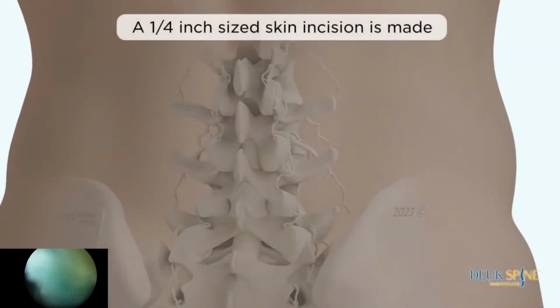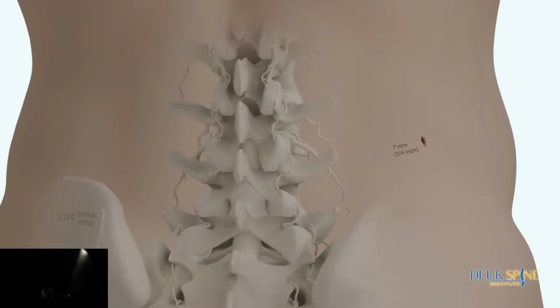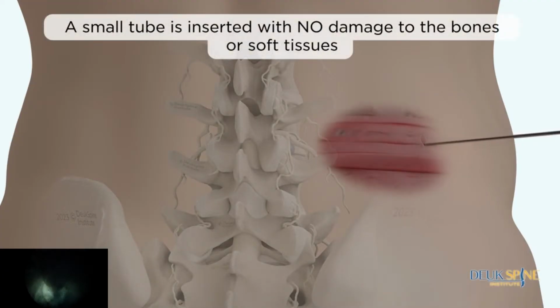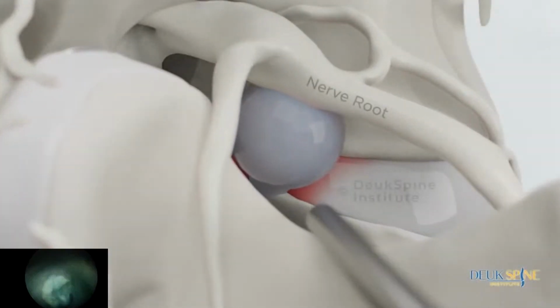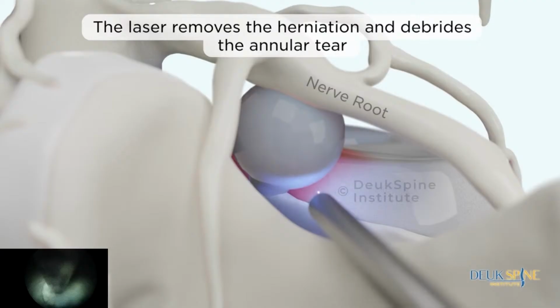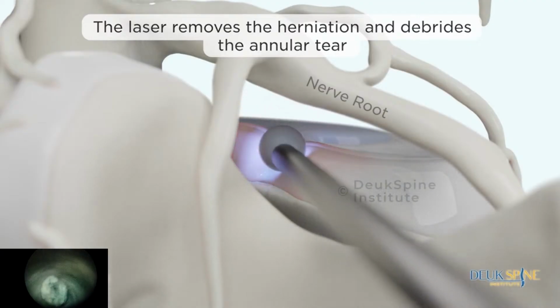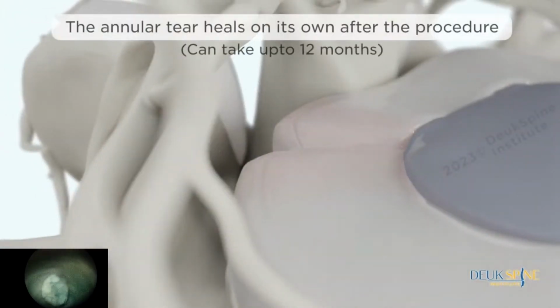A 1/4-inch sized skin incision is made. A small tube is inserted with no damage to the bones or soft tissues. The laser removes the herniation and debrides the annular tear. The annular tear heals on its own after the procedure, which can take up to 12 months.